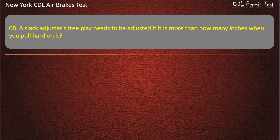Question 68. A slack adjuster's free play needs to be adjusted if it is more than how many inches when you pull hard on it? 1 inch, 1/4 inch, 1/2 inch. Answer: 1 inch.